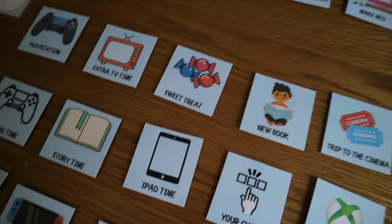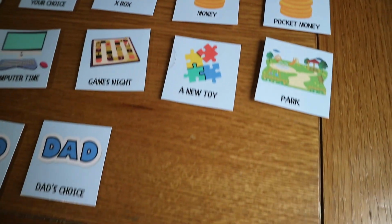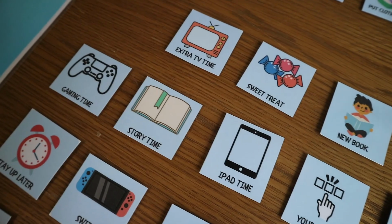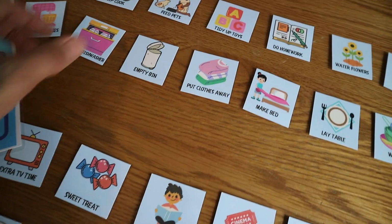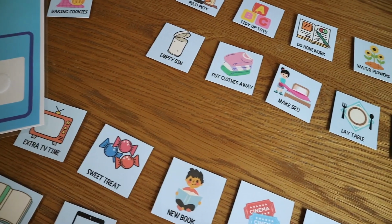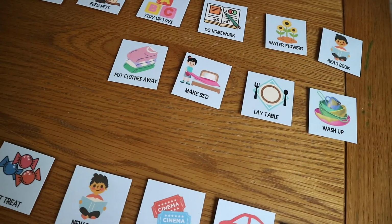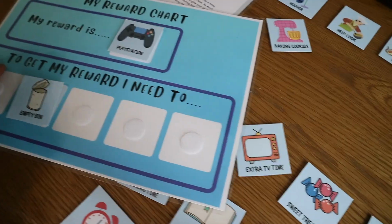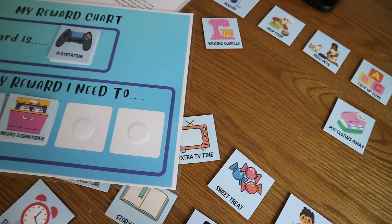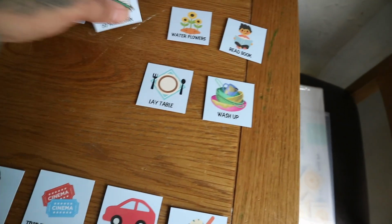So let's say you get the child to pick a reward, and let's say they want PlayStation time. So we'll put that onto the top of the chart, and then we'll put things in that we know that they can do. Let's put unload the dishwasher, empty the bin, make the bed. Maybe that should be an early morning one. These are all made with all the stickies on. Let's put some clothes away and do homework.